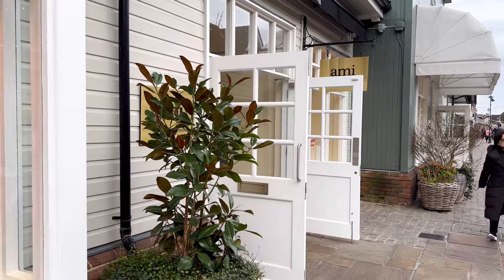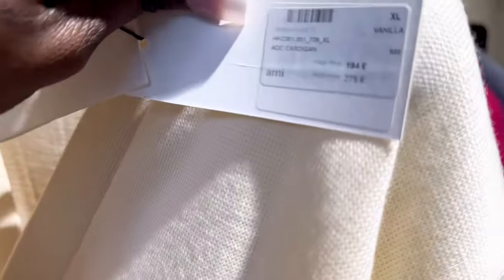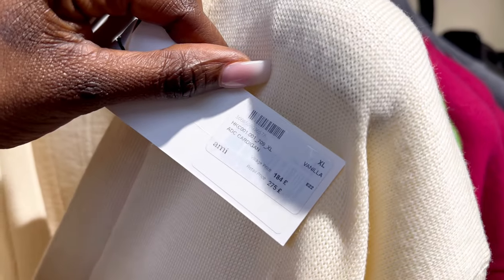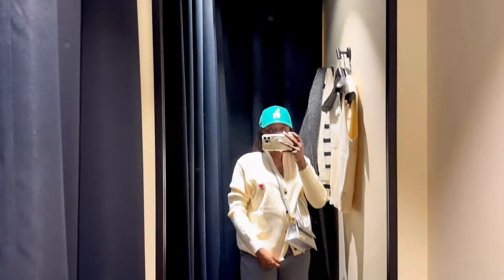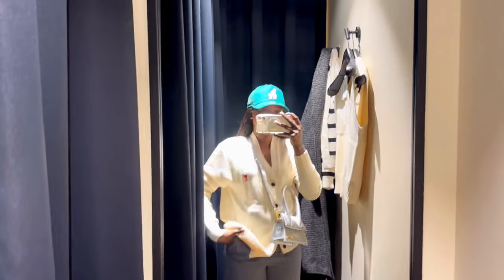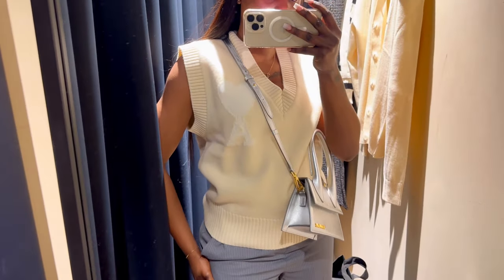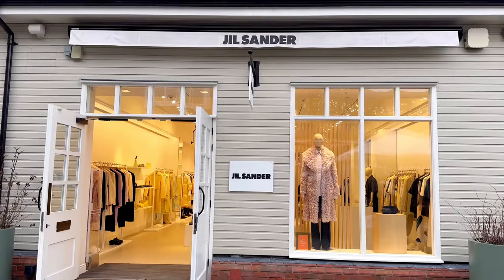So I did a quick stop in Ami Paris, and the first thing was this cardigan that was £184. I think the price was good, and before it was £275, and the second one here is £180 as well. I tried both of them, so I was trying this one. I think this one was size small or size medium, but it was good. And the last one I tried was this. It was so gorgeous, lovely.